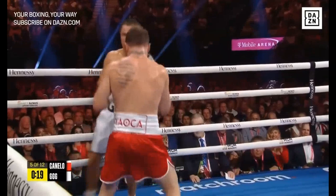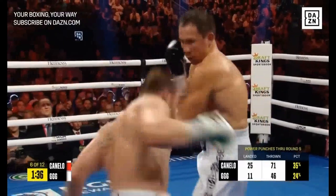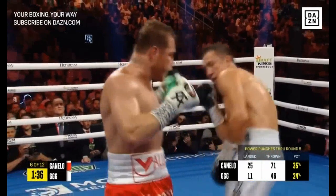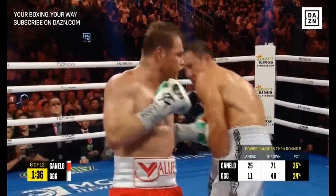One punch at a time, and those are the places that Charlo needs to go all out and really try to make Canelo pay for attacking his line. Now, what does Charlo even do with that, right? Beautiful shot from him, getting under the hook here, and that's a punch that Charlo likes to throw a lot as well.